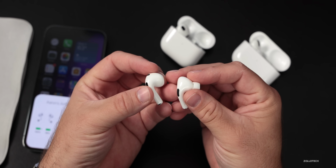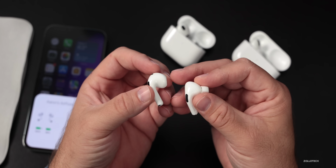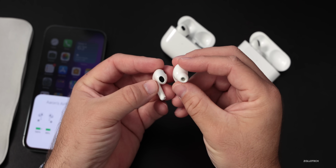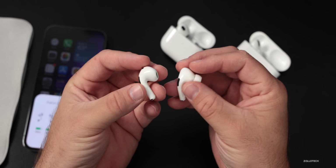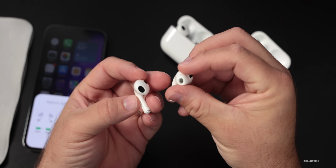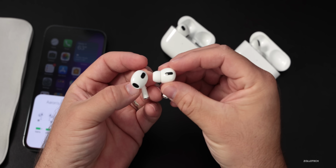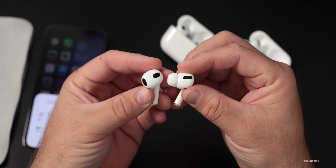Now, as far as the overall sound, like I mentioned earlier, they have custom high dynamic range amplifiers with custom high excursion drivers. What that means is they both have similar speakers, and they sound very, very similar. AirPods 3 sound as though you're using AirPods Pro, but without the noise cancellation feature or them being sealed in your ear. They basically sound absolutely identical in every way in my tests.